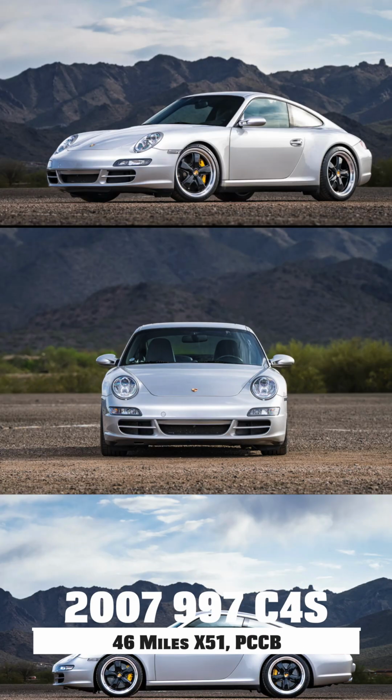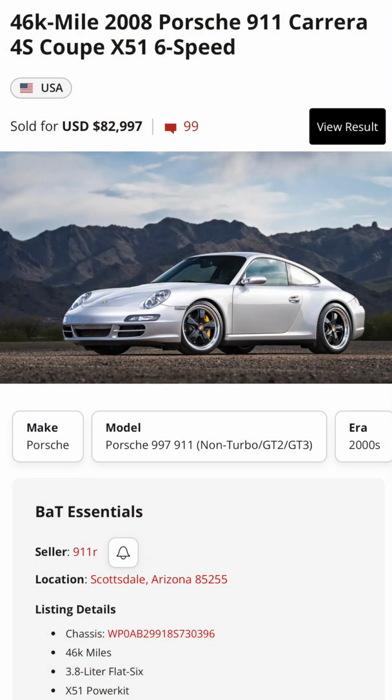So last week we had talked about a couple cars that were going to be ending. One of those was a 2008 997 Carrera 4S with an X51 package, the PCCB brakes. It was a very highly optioned car with about 46,000 miles. That car sold for $82,997. So that is one heck of a healthy sale for that particular car. Of course, it was very rare with the X51 package and those PCCBs, but that was a very, very good sale that we saw last week.